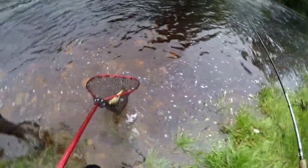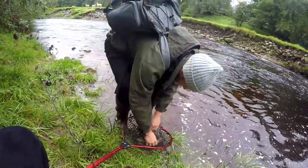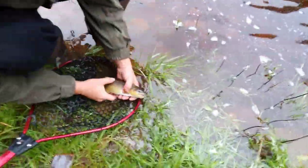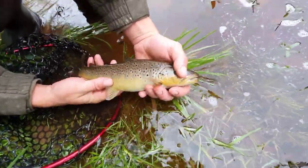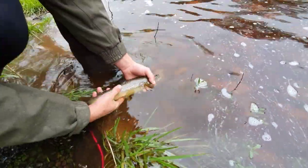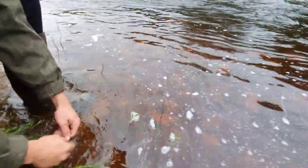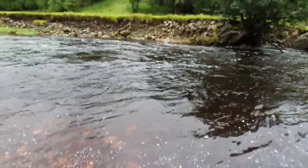Yes. That's sick. Love the colouring, and they've got that bronziness to the belly. That's a beautiful little fish. Nice little mottled between spots. I'll get him back. He's still full of life. Oh yeah, fresh. He literally took me there, right in the edge. Yeah. Came out of fast water.